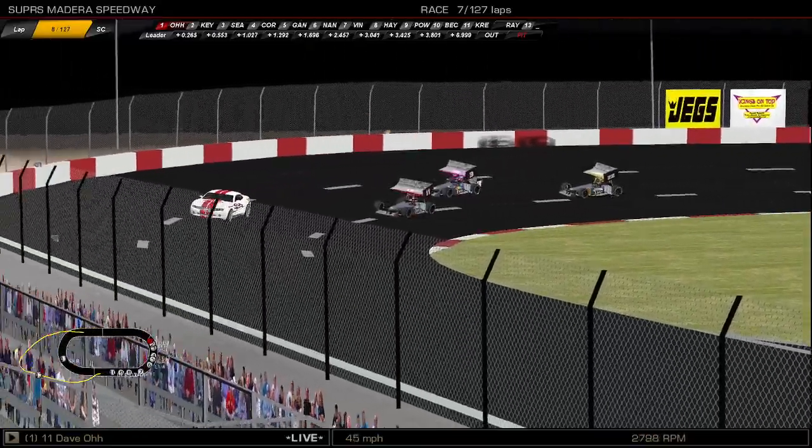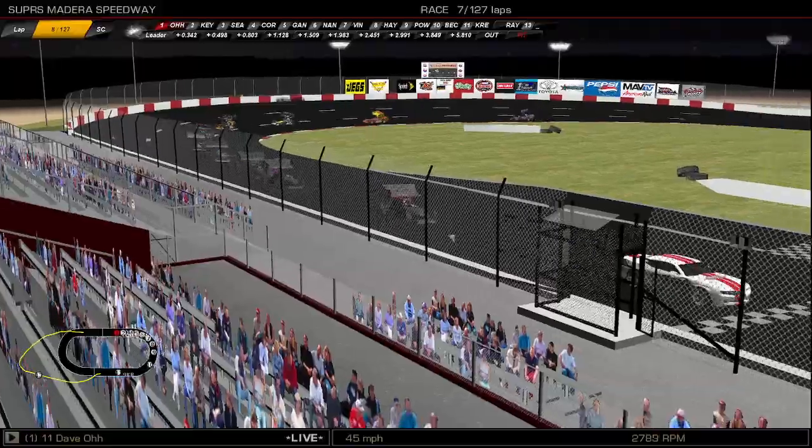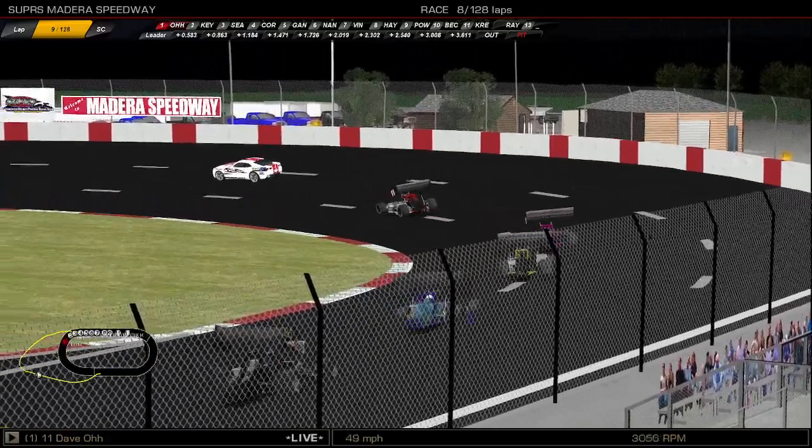Saw him get DQ'd for going an extra lap, and now that Smoky Bones Down Home Kitchen is out of the race. Your first caution coming on lap number 5 here for Danny Ray.